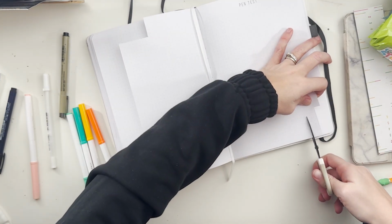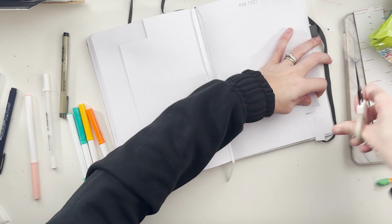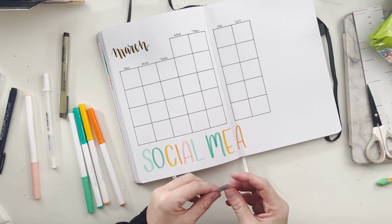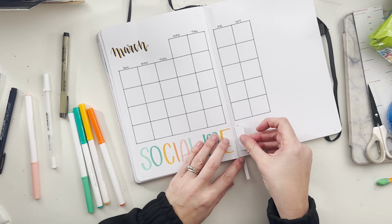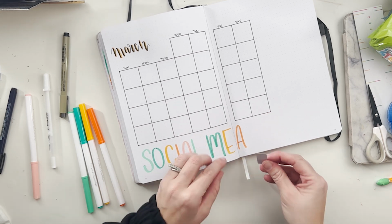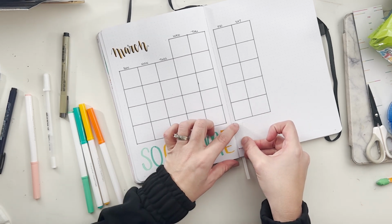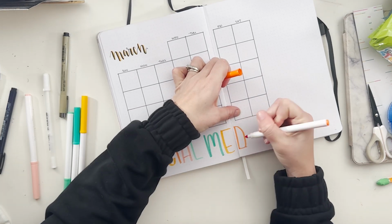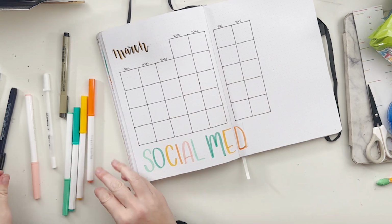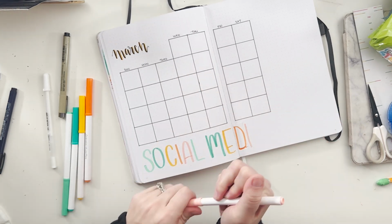And all you got to do is cut out a piece of this. Unfortunately, I didn't cut out a big enough piece, but I cover it pretty well. It works. It's not the end of the world.